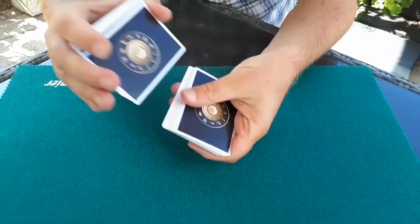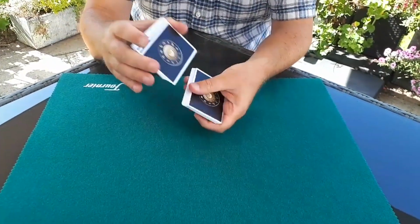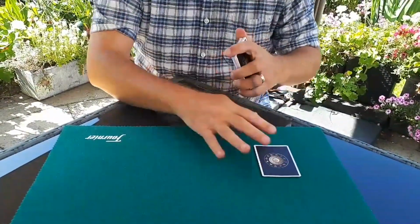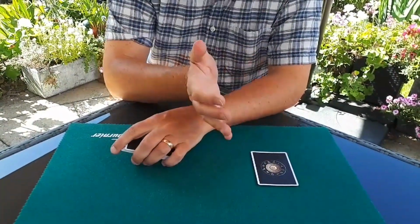And you ask the spectator to shuffle the cards, which is a genuine shuffle. And I'm going to take out one of these cards and ask you something about it. So I'm going to take out the card first. Yeah, I'll take this card out here. And I want you to guess what it is, bearing in mind the information I'm going to tell you.